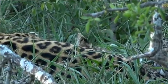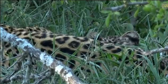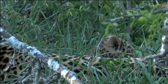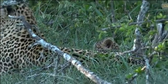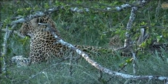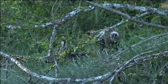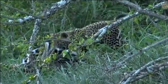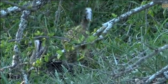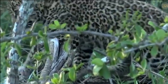This is the sweetest little face. I'm intrigued to see what color these eyes go, because they're quite brownish at the moment. They're a weird color actually, and I wonder if they're going to go as light as what Tumba's did, or if they are going to stay fairly goldy like her mom has. It'll be interesting. It's always a wonder to watch leopard eye colors in the way that they change. So cute.